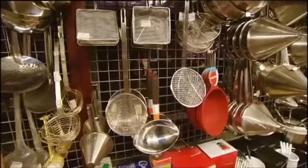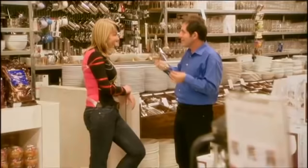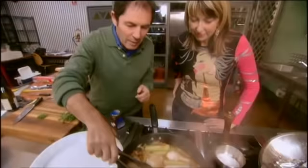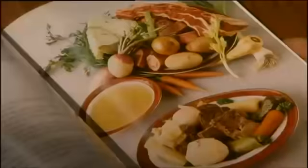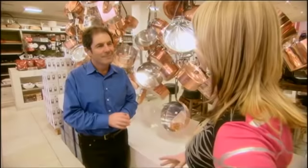Having the right tools to do the job is an essential in French cooking, and endless equipment has evolved for specialised purposes. In big cookware stores, there's something for absolutely everything. Gabriel Gatte is one of our most well-known French chefs, appearing on television for most of the last 30 years he's been in Australia. He grew up in the Loire Valley of France, learning many of the regional favourites from his grandmother, then going on to train as a chef. He's the author of 20 cookbooks and has won awards for both his books and his contribution to promoting French gastronomy.